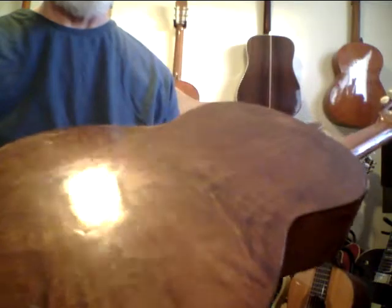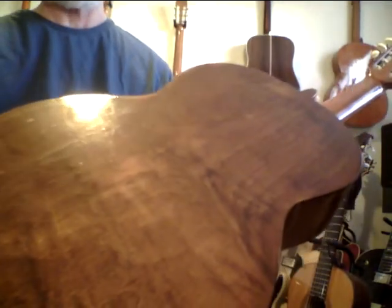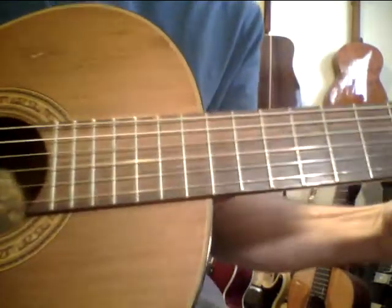I really don't want to sell this, but I hardly ever play it. Every time I do play it, though, I'm really stoked because it just sounds awesome. And certain chords, like I said, certain chords like this I can do in this.